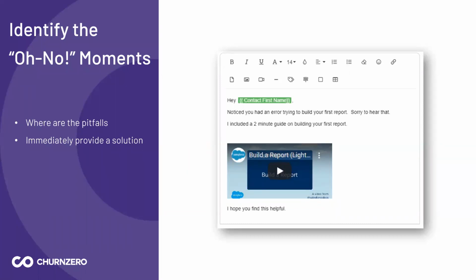So let's use Churn Zero as an example, our own solution. We have a lot of great reporting built into Churn Zero, and we used to get a lot of support tickets asking us how our users can change one of the columns in our reports. Now, the reality is there's a button in Churn Zero to do just that. But since we saw those support tickets coming in, we would send an in-app message to all of our new customers that hadn't clicked on that button within their first 14 days of being with us. Now we're seeing that ticket maybe once a month, right? So it's really important to identify your oh no moments in addition to the aha moments.